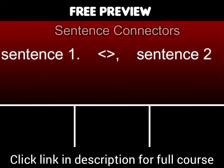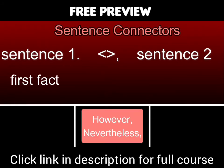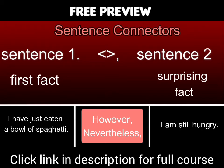First, just check your structure. Do you have two sentences? So sentence 1, stop or full stop, then connector, then comma, then sentence 2. The first fact is sentence 1. Then we have however, nevertheless, and then sentence 2 is the surprising fact. So you should have, I have just eaten a bowl of spaghetti. However, or nevertheless, I am still hungry.